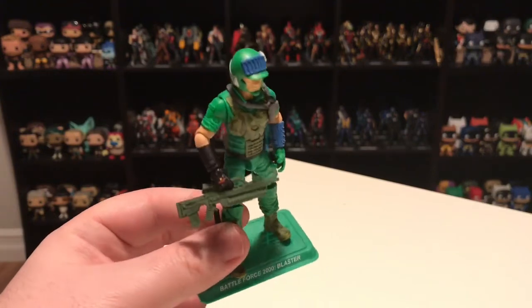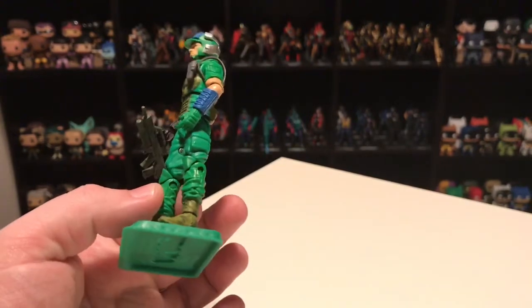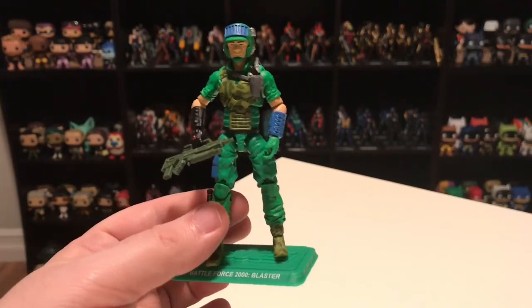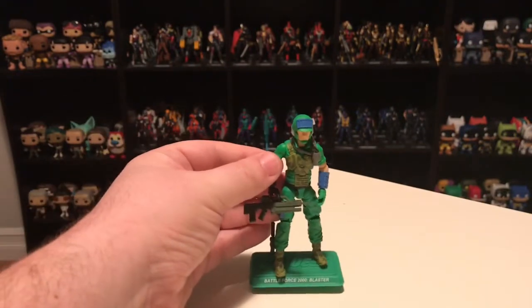Now, when it comes to Blaster here, I don't know if this was his unique weapon or if this was just kind of his standard rifle. Because some of them I have tucked away in my parts bin and I didn't bother to dig them out for this review. But it was cool that the club did recreate all their weapons anyway.